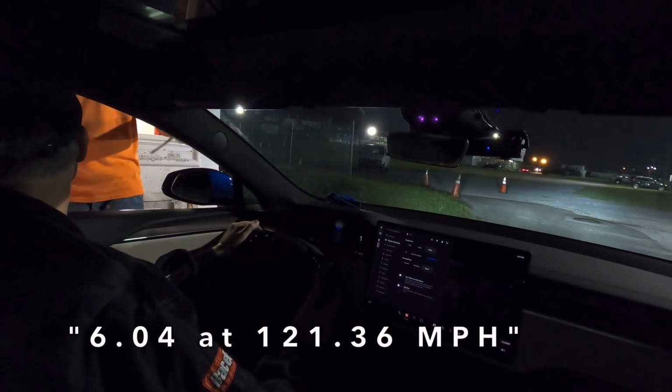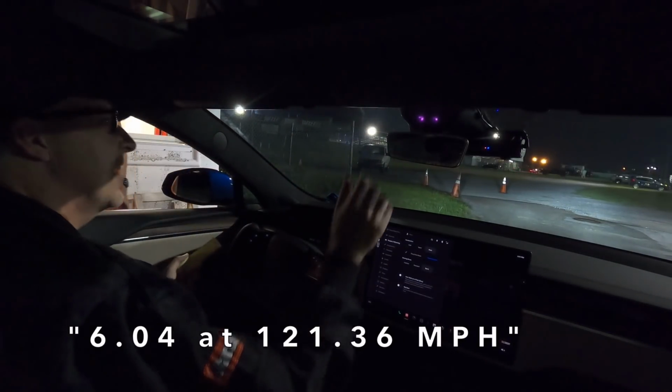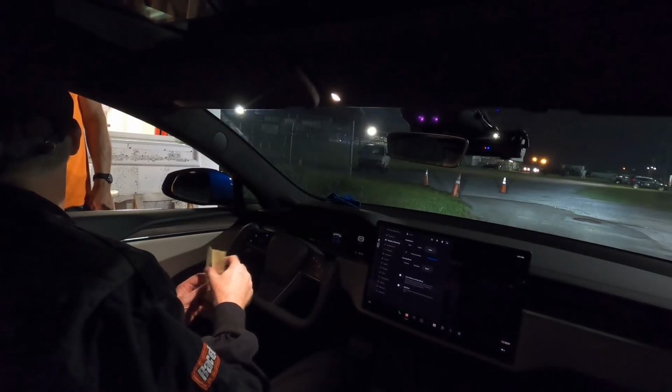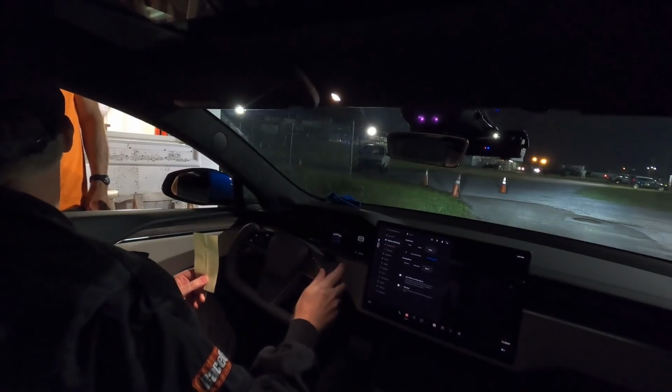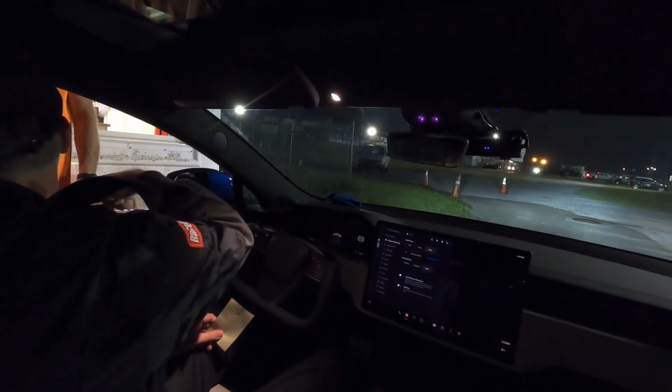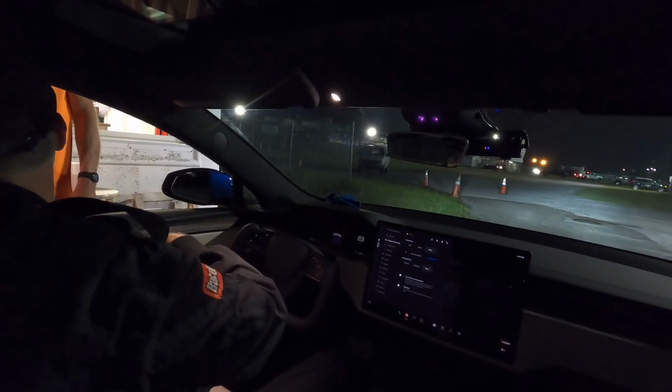604, 121.36. I had the mile an hour and I had the ET. Want to know a secret? What? This isn't the same car. No? No, it's not. It's almost identical, but it's got different wheels. It's got 19-inch wheels. I just picked it up yesterday.